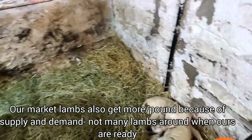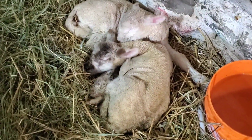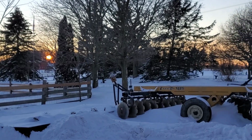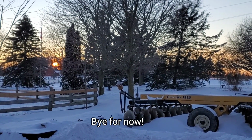And here's the adopted quad and her sister, fast asleep. See, the sun's going down. And it's dinner time. Gotta get to the housework now.